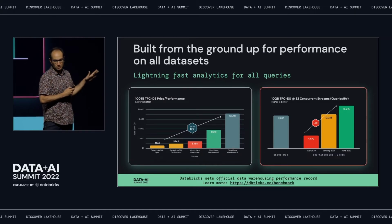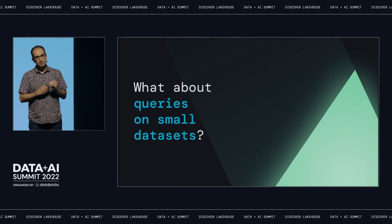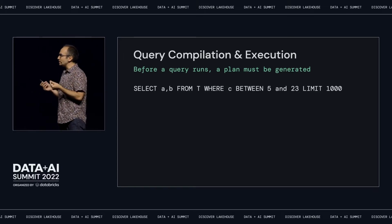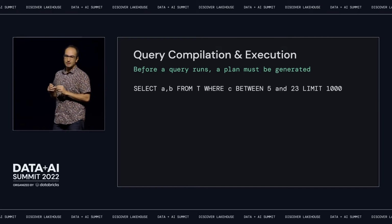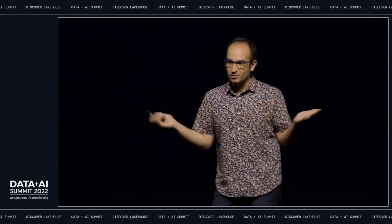And so let's focus here for a second, because what is it about queries on small data sets that's so important? Well, query compilation. When you're running a query, one of the things you first have to do is compile a plan of how to run it. So let's look at this simple query over here: select A, B from T where C between 5 and 23 limit 1,000. Before we run this query, we need to figure out, hey, what's the best way to run it?